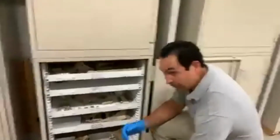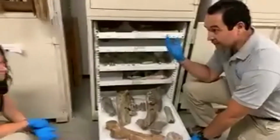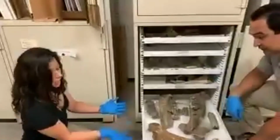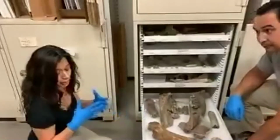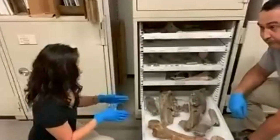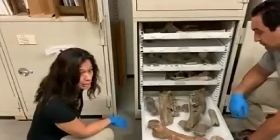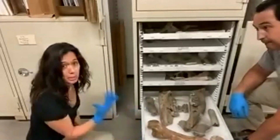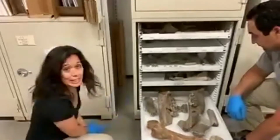So you'll probably notice that we're wearing the bright blue gloves. Rachel, do you want to tell them why we're wearing the gloves today? So these are nitrile gloves, and this way our hands, which have residue of oils, even maybe something you had for lunch, we don't want them to get on our artifacts or specimens. So we always wear gloves as protective coating to protect our collections.